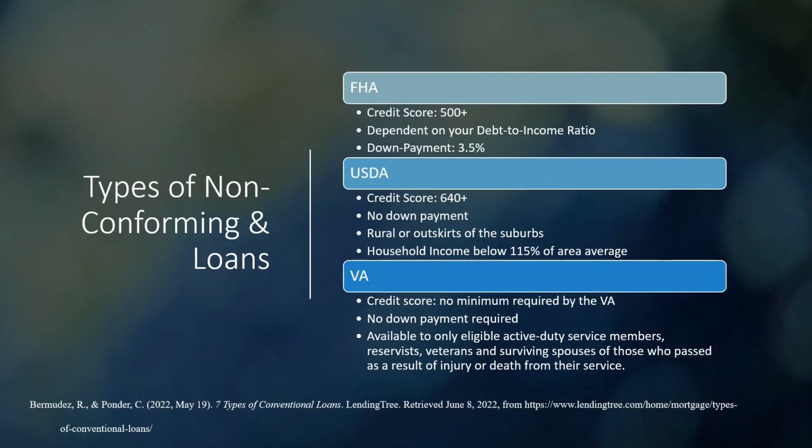The four types of non-conforming loans we choose to focus on are the FHA, USDA, VA, and jumbo loans. With the FHA, this can be good if your credit score is only at a 500 or above. It does require you to have a down payment of at least 3.5%, and eligibility can depend on your debt to income ratio. USDA loans require at least a 640 credit score, but do not require a down payment. However, they look for the household income to be below 115% of the area average.